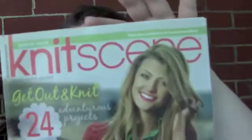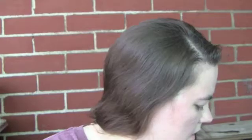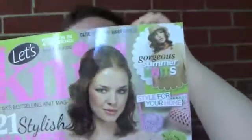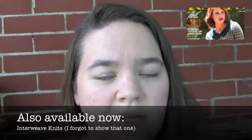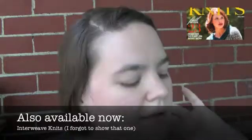And then we have Knit Scene. And we have The Knitter. And then I have Let's Knit. So those are the magazines that I have right now. I think the latest issue of Piecework is out as well, but I couldn't find that. I think I might have put that away somewhere.